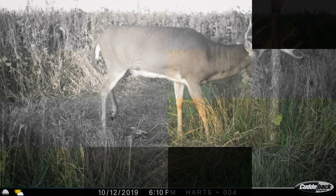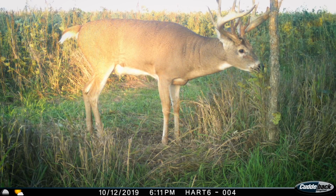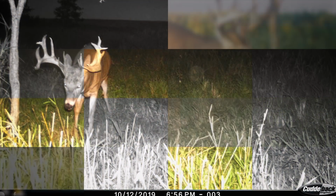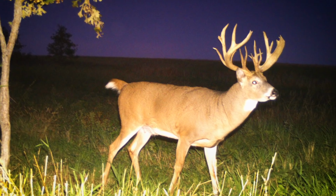On October 12th, Jared decided not to hunt, and after checking cameras he realized that he may have missed a perfect opportunity. The buck was on camera in daylight. It was the day after the cold front, and like Justin Luebrecht found in Missouri, it proved to be active on Jared's hunting property too.